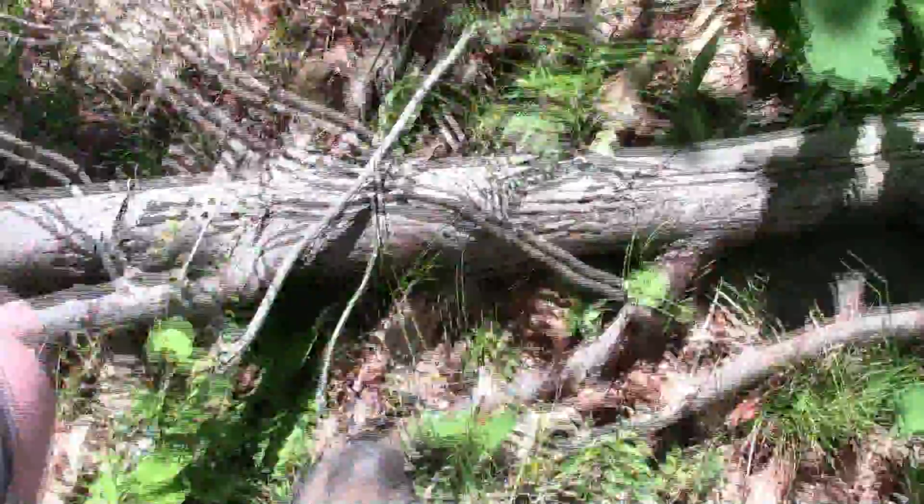Now, I'm hiking on established trail still, but you and I both know that every once in a while you're going to need to leave the trail, and that's an opportunity for you to brush up against all kinds of forest crap that could eventually find its way down into your boot, and a gaiter is going to help stop that.